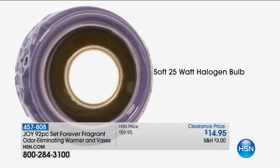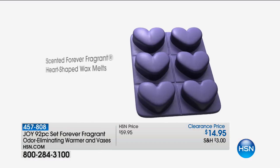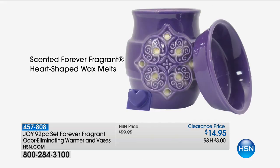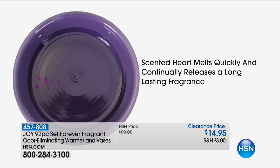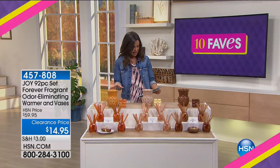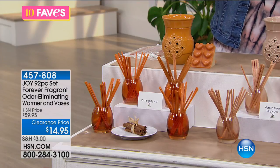Now, in addition to that, you're getting 4 beautiful coordinating glass vases. And for each of those, you get a 20-pack of Joy's Forever Fragrant Sticks. Now, we have 3 scent color choice combinations for you. The first one, I think this is just gonna be a huge hit. It's pumpkin spice. This is the time of year everybody is all about pumpkin everything. So it's pumpkin spice, and it's a pumpkin colored vase, and the sticks and the glass vases as well.